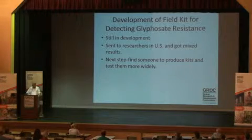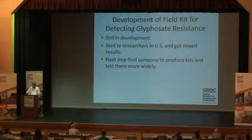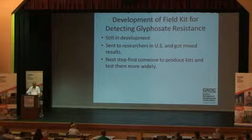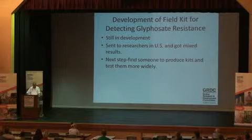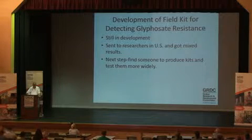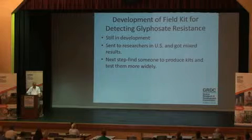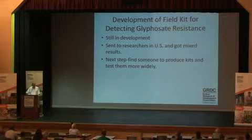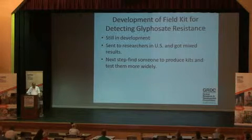So far, this is still in development. I've sent this kit to various researchers throughout the U.S., and there are still some questions about how to interpret the results. Because it's a biological system, it depends on taking tissue from actively growing plants. The next step is to find someone to produce the kits and test them more widely. So this is, again, in its infancy, but it's a possibility you could use in the future.